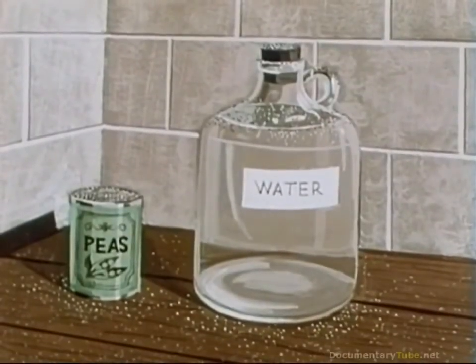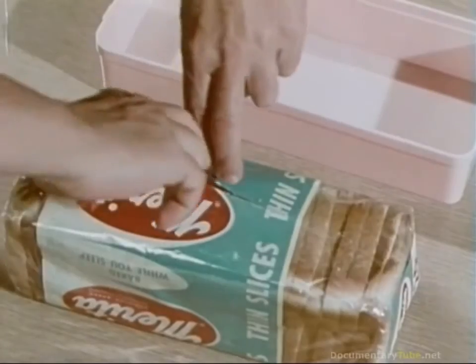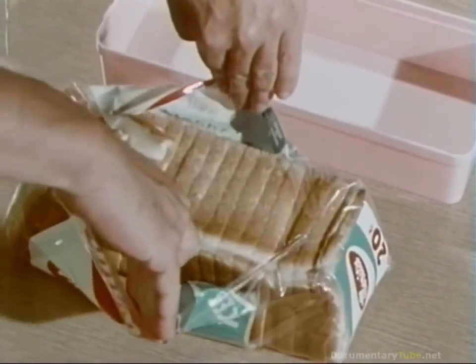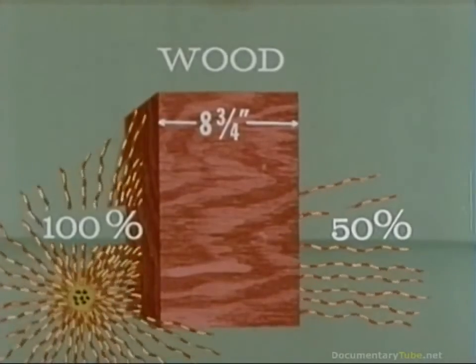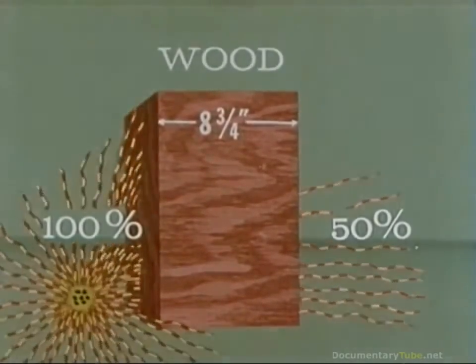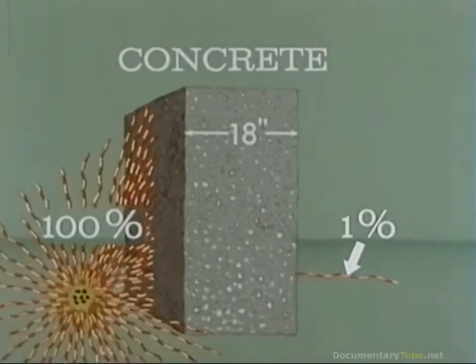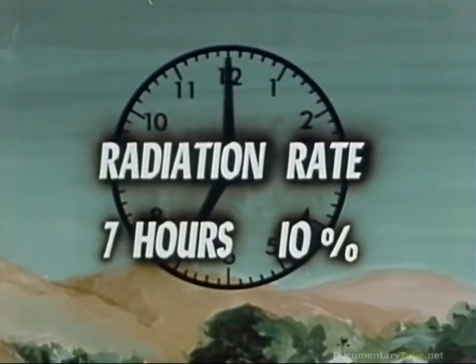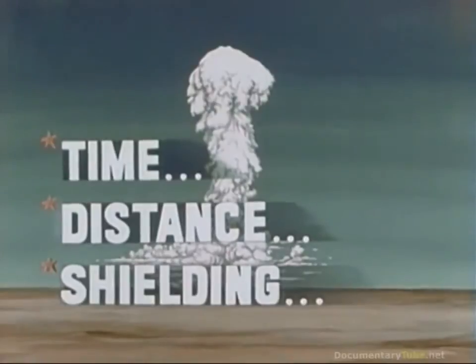Food or water in containers that prevent contamination by fallout dust is perfectly safe. Radiation is harmful only to living tissues. Packaged foods that have been exposed to fallout should be opened carefully. By following proper procedures, you can eat such foods without danger to health. Radiation can pass through most building materials, but its intensity is diminished in proportion to the weight and mass of the material or the shielding. The intensity also decreases with distance from the fallout. The radiation rate will decrease or decay rapidly with time. It is most dangerous in the first few days after explosion. Thus, the three basic factors that protect you from fallout radiation are time, distance, and shielding.